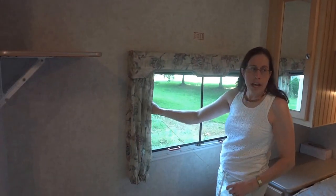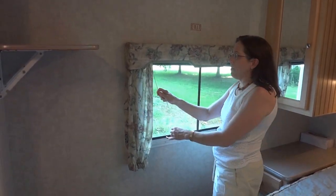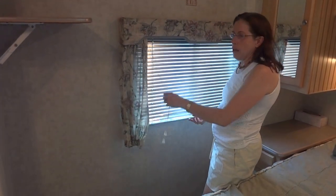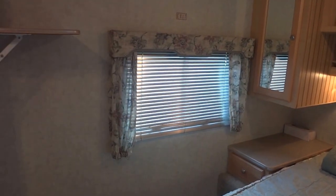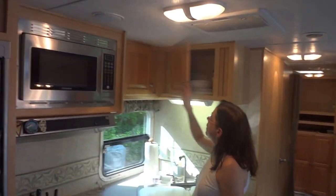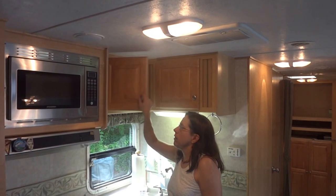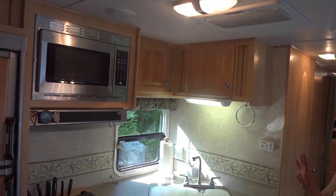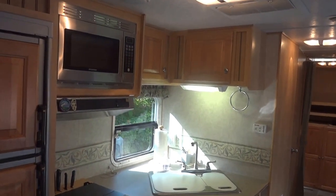One of the things that the trailer has on every window, we have many of them up to show you the trailer, but the trailer has these blinds throughout the entire trailer. One of the things that I forgot to show you was some cabinet space for your dishes above the kitchen sink area. So there's plenty of space to put your dishes, your food, your supplies, whatever it is you may need.